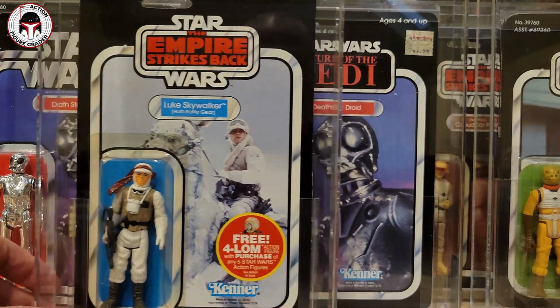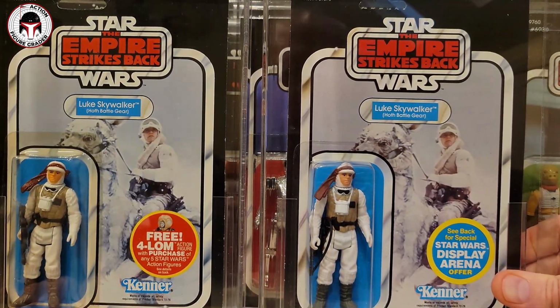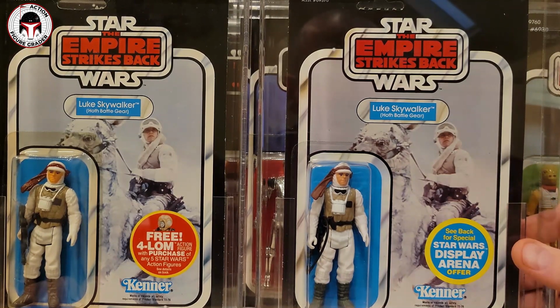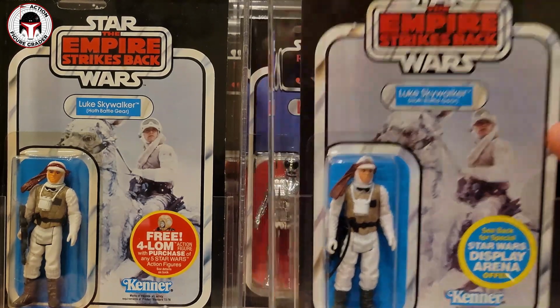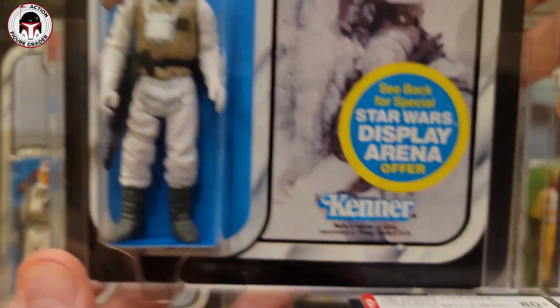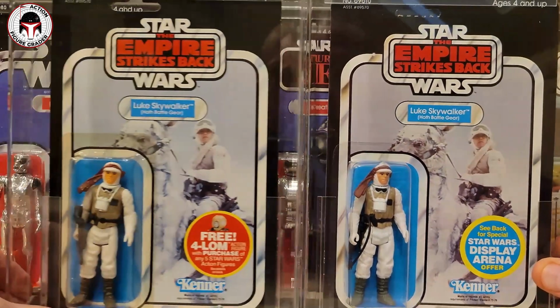And then you guys know this one. This is the big one that I picked up this year, again from Chris W. over at Rogue 5 Toys. This is the debut card for the Luke Skywalker in his Hoth battle gear, unpunched, absolutely stunning. I picked this one up ungraded, and it got an overall 80 plus from AFA after I sent it in to be graded. Archival case, 80, 85, 85 were the sub scores. It came back exactly where Chris and I thought it would score.